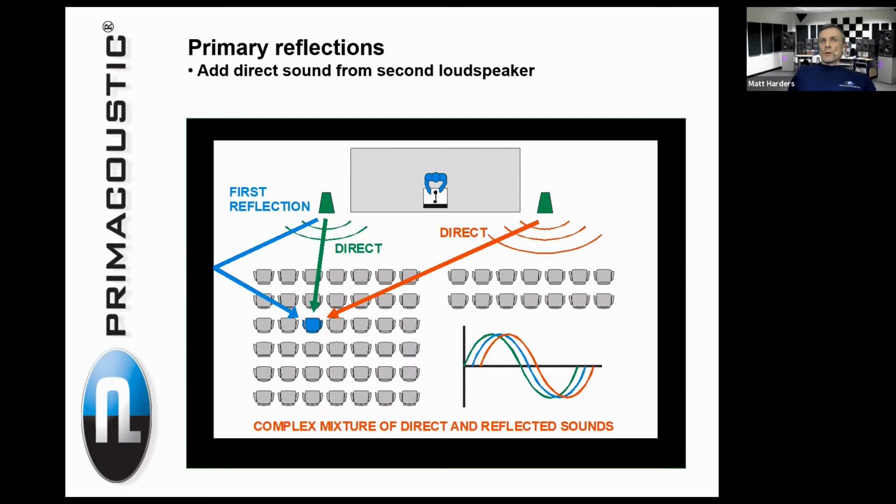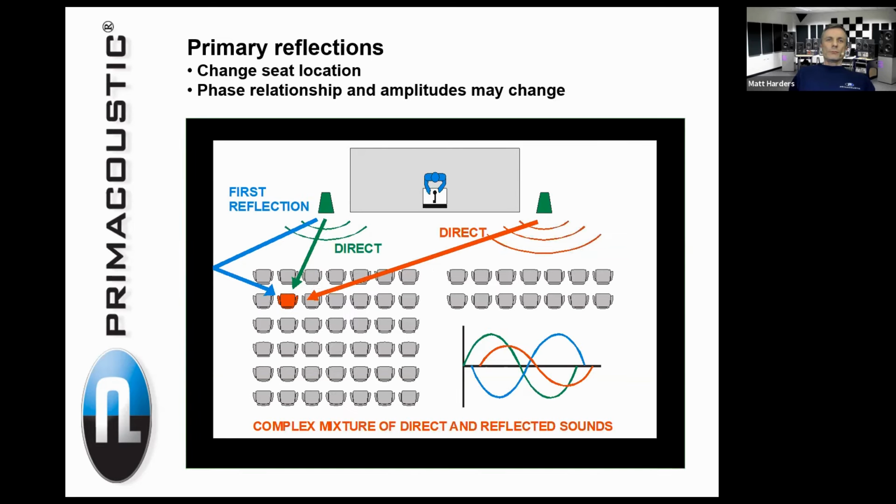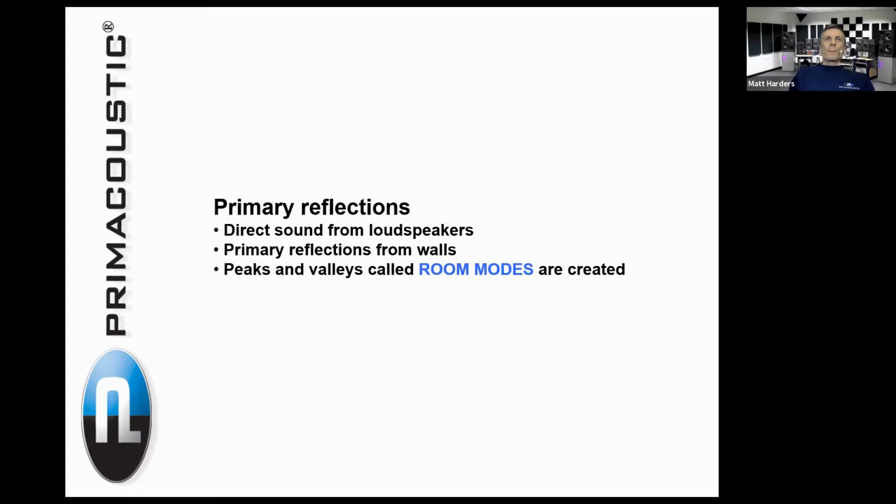If you add in the other speaker on the other side of the room, you end up with a complex mixture of direct and reflected sounds. And you can see that if you change between the two positions, you can end up with two completely different results. So depending on where you sit in the room, you may end up with the sound being okay or not being okay.